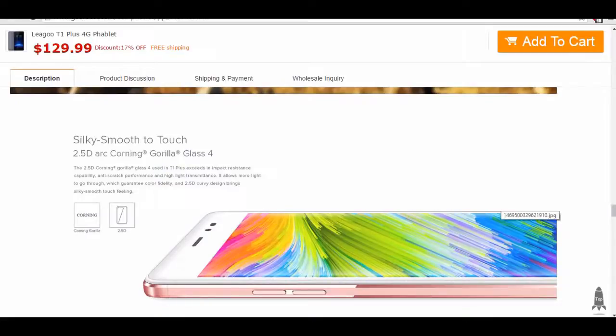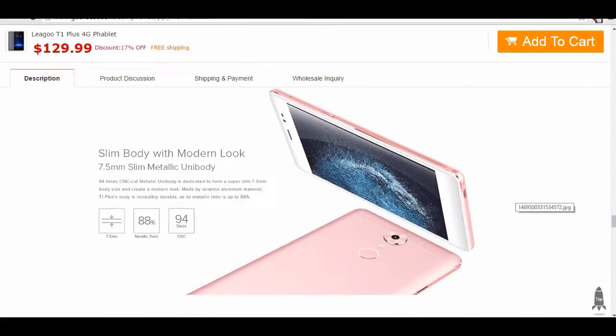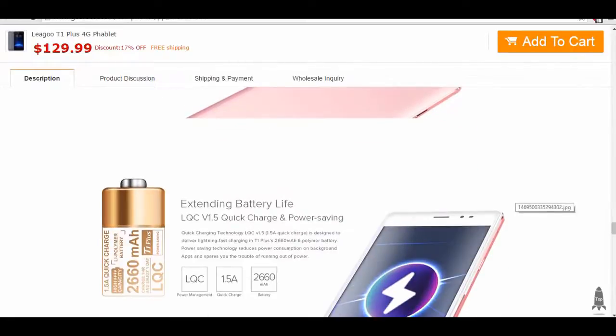Anyway, what we get here, some pictures. What is also cool is it's going to have Corning Gorilla Glass 4, man. For the price, this is going to be insane. Beautiful 2.5D, slim body with 7.5 millimeters, fingerprint scanner, metallic unibody. So this is going to be a cool phone, man.